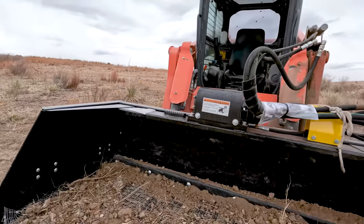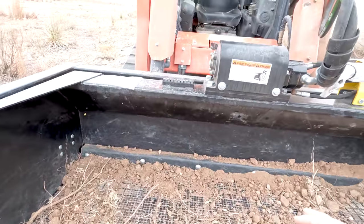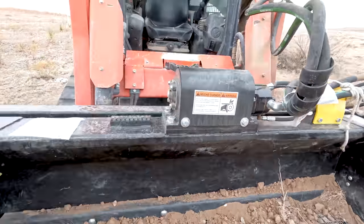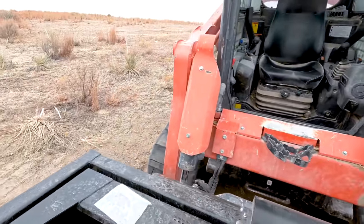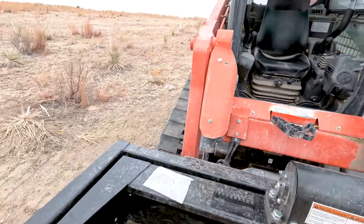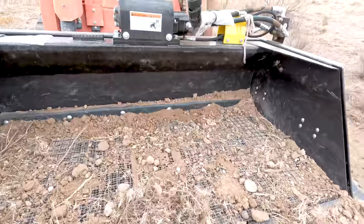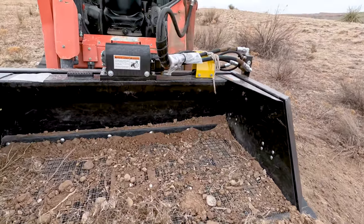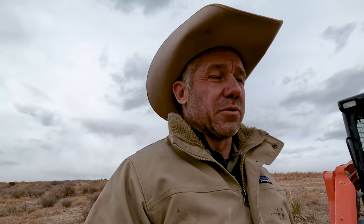But what I did is I put this little bitty wire on there and I fill it full of dirt, and then it vibrates. And then I come over here and I sift through it all and look for points and stuff. So that's what I'm doing. And yeah, it's working. It's working. I don't know.